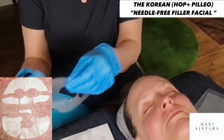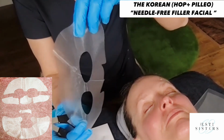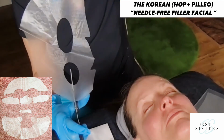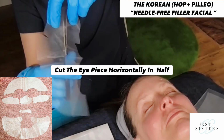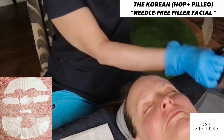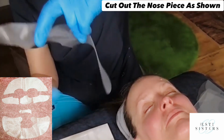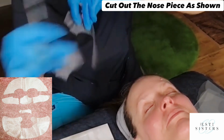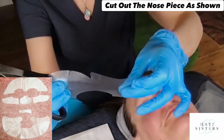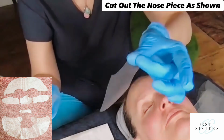Next, I'm going to be working with the top part of the face, and I'm going to hold this vertical, and I am now going to cut through the eyes. So I'm basically cutting out the forehead piece, and I'm going to set that aside. And then the other piece, I'm going to basically be cutting out the nose. So let me show you that. We cut out the nose here. So I have one eye, and then I cut out the other eye or the full nose. So the nose piece, another eye piece.